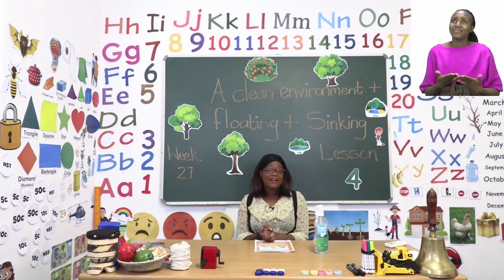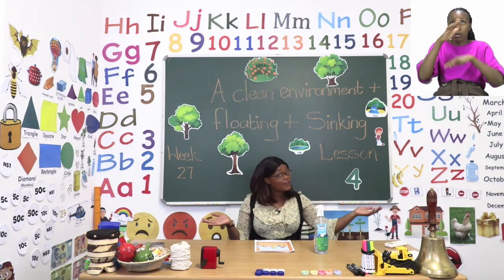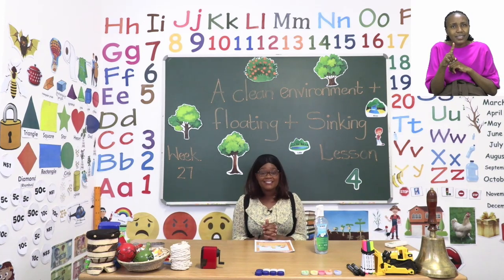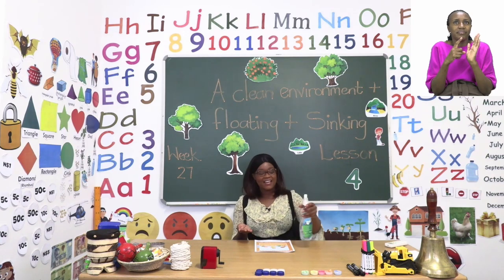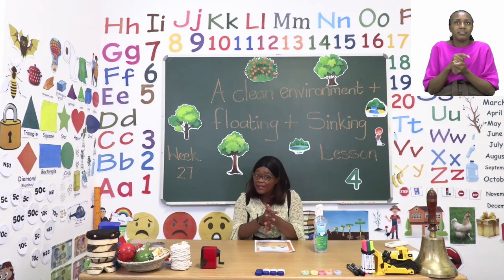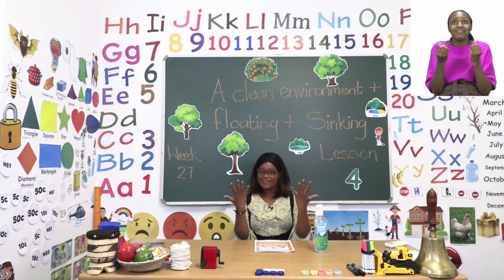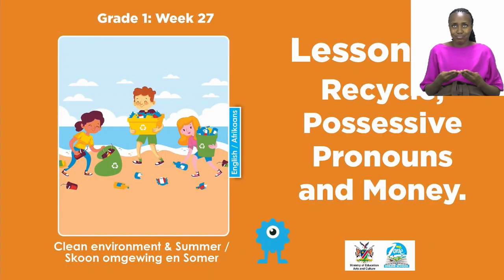Our theme this week is a clean environment, floating and sinking. And before we get into any lessons, boys and girls, we know that we need to sanitize. So let us take our sanitizer and rub inside, around, in between, on our wrists, and our fingertips too. Make sure your hands are dry before you touch anything else. For today's lesson, we will be doing recycle, possessive pronouns, and money.